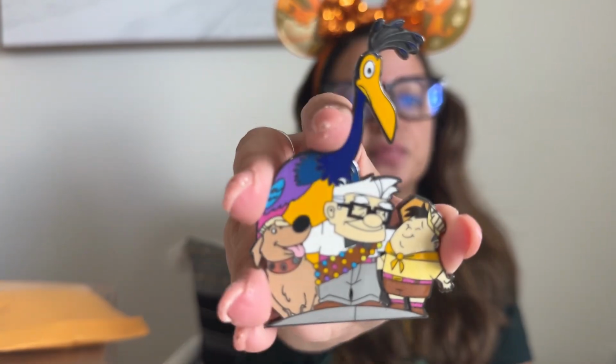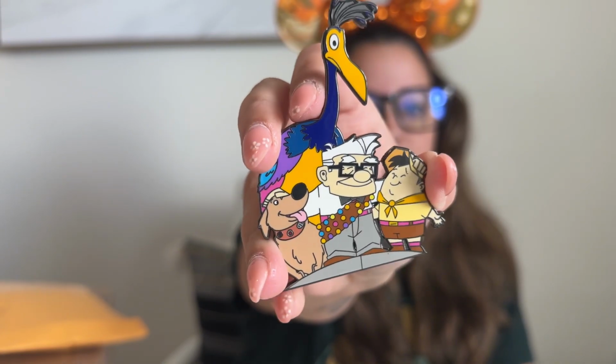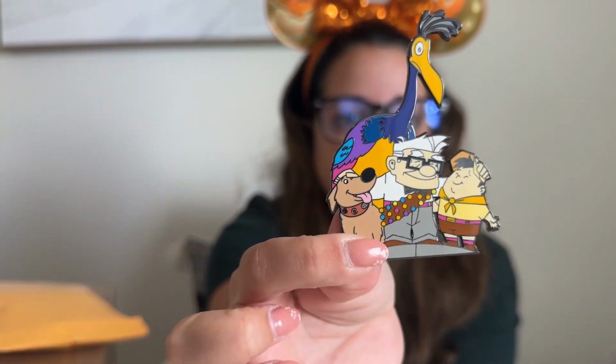And then the very last one from the seller, Terry from Whatnot, is another Up pin, and this one is Carl, Russell, Doug, and Kevin. Let me show you here first. So we've got Kevin right here, we got Doug, Carl, and Russell. This one is true colors, and looked really, really good. I mean, Disney quality good.